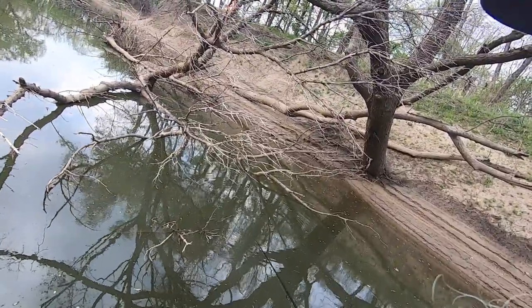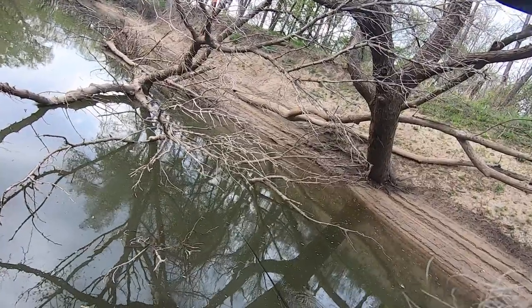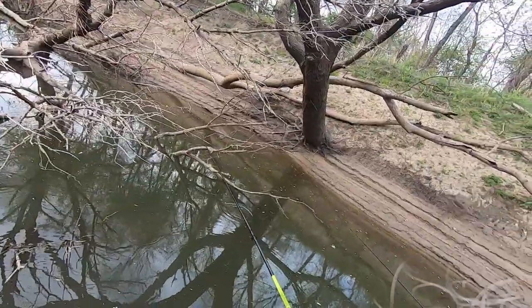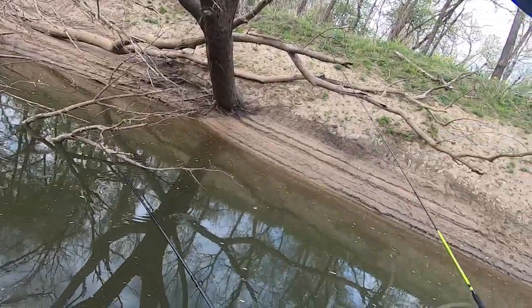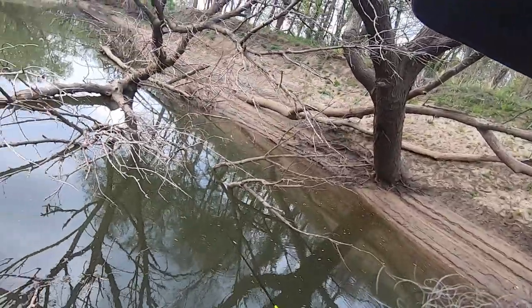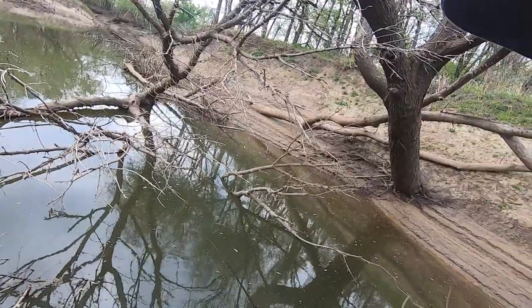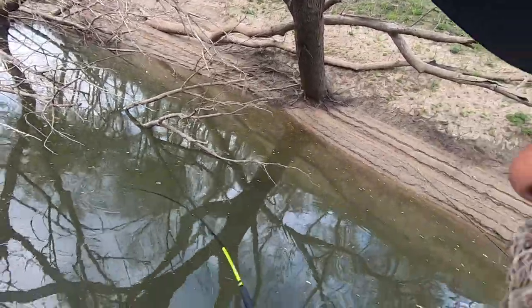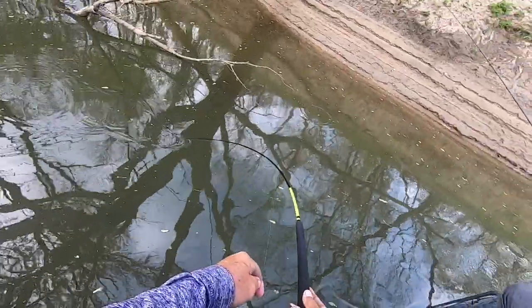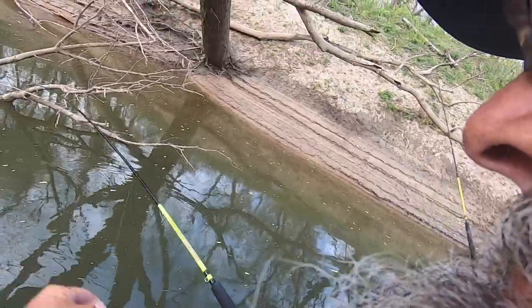Someone got their bobber way in there. No, it floated in there. Oh. Yeah, oh, whoa. Whoa. Are you hung? No. Oh, I thought you were hung. I am now. Oh, you're hung. That's a white bass. Good luck getting him out. He got you hung? Yeah, he does.